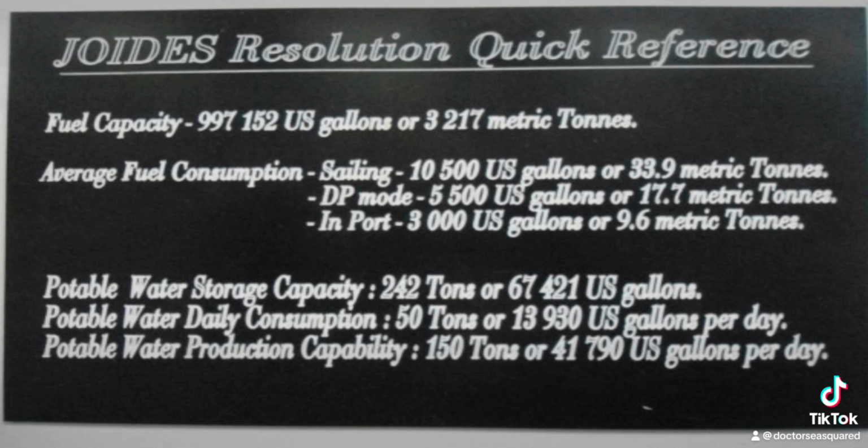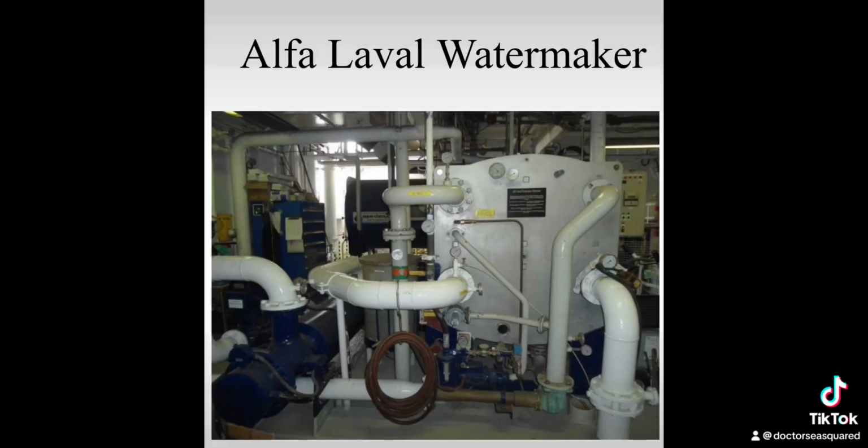So altogether these units can produce 150 cubic meters of fresh water, potable drinking water per day. So we can store 242 tons in the 3 tanks that we have. So those 3 tanks, obviously the water is distilled, so that's not very good for you.